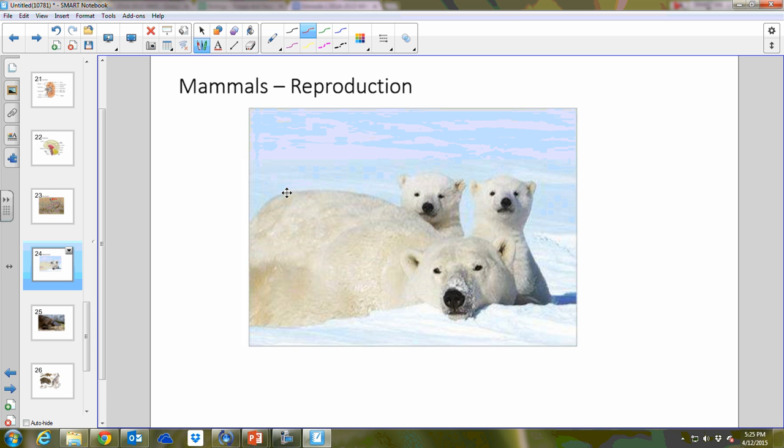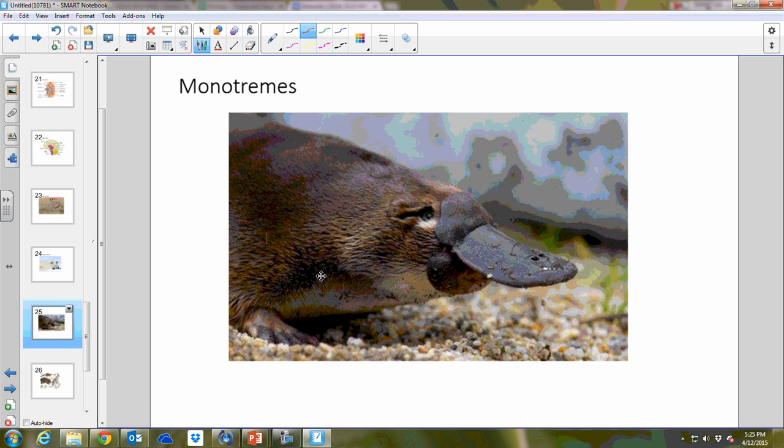And mammalian reproduction: internal fertilization. Many mammals have what's called a placenta, or most mammals do, which allows for internal development of the offspring and live birth. And mammals often have a high amount of parental investment in their young, many mammals keeping their young for several years.